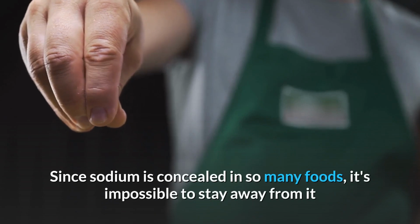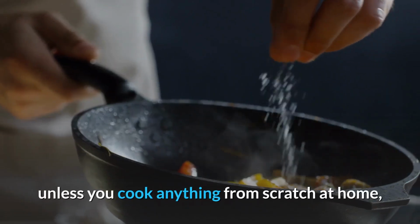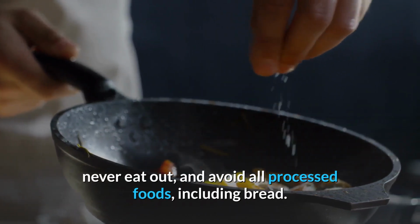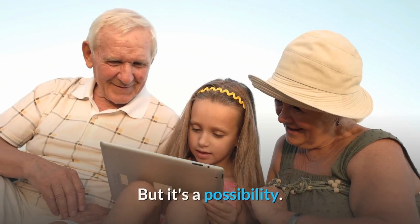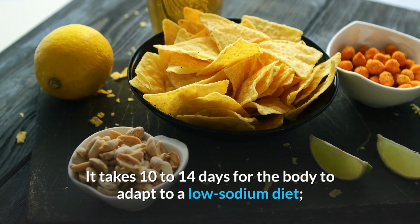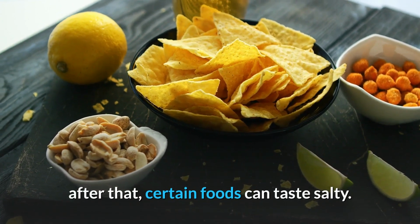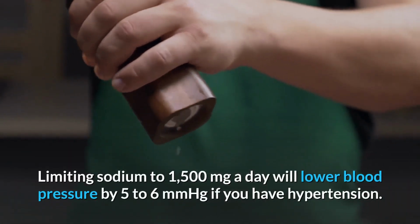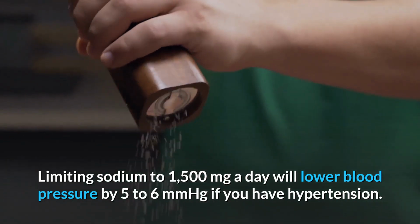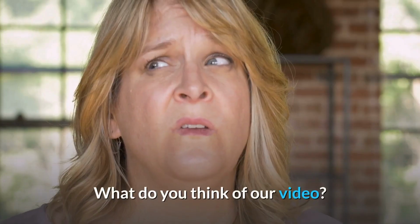Since sodium is concealed in so many foods, it's impossible to stay away from it unless you cook anything from scratch at home, never eat out, and avoid all processed foods, including bread. But it's a possibility. It takes 10 to 14 days for the body to adapt to a low-sodium diet. After that, certain foods can taste salty. Limiting sodium to 1,500 milligrams a day will lower blood pressure by 5 to 6 millimeters of mercury if you have hypertension.